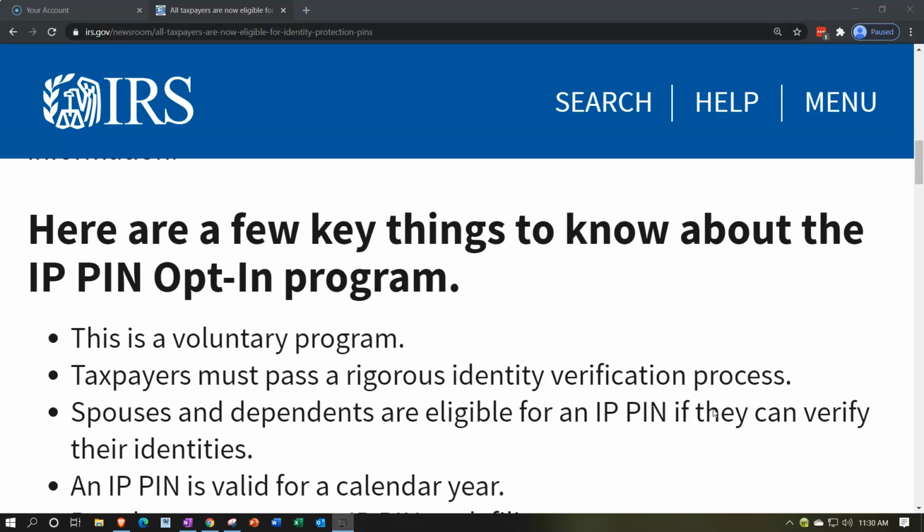You go through the whole thing of fixing the problem. But then there's always the issue of, well, what are you going to do next time? Because now they have your information. They could do it again next year. And if they file before you file, it's a matter of who files first at that point. Because if they file before you file with the correct credentials, then they could just do it again.